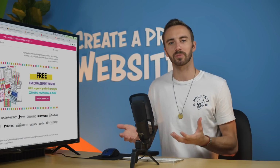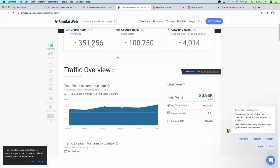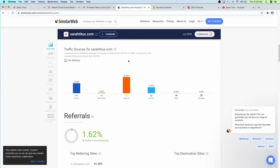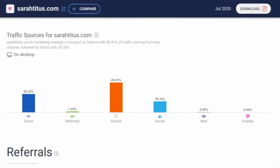Well, if we go over to similarweb.com and we type in her website, it will show us some of this data. So if I just scroll down, you can see over here where she actually gets a lot of her traffic from. So direct means that somebody actually came up to the browser and typed in sarahtitus.com. So this is going to be a lot of returning customers. And then we've got search.